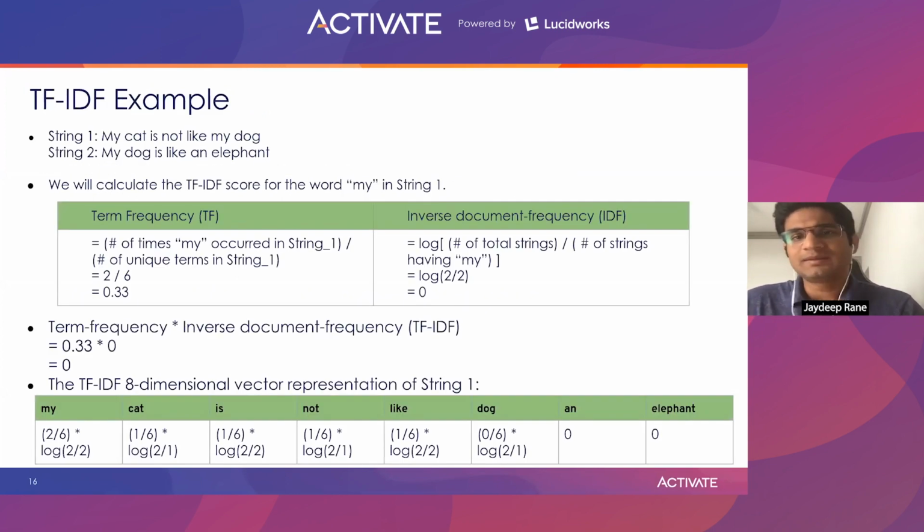This is a slightly busier slide, but it will all become clear in a minute as I walk through it. Think of it as a crash course for understanding the TF-IDF vectorization. Say we have two strings in our data set. String 1 is "my cat is not like my dog," and string 2 is "my dog is like an elephant." We will calculate the TF-IDF, or the term frequency inverse document frequency score, for the word "my" in string 1.